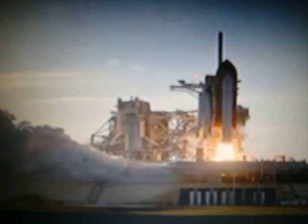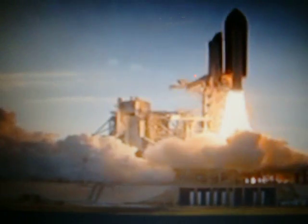We have main engine start. 2, 1, booster ignition, and the final liftoff of Discovery, a tribute to the dedication, hard work, and pride of America's space shuttle team. The shuttle has cleared the tower. Discovery now making one last reach for the stars.